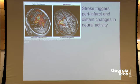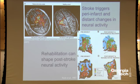After a stroke, as I mentioned earlier, we see changes not only around the area of the infarct, but also in distant connected regions. And what was very exciting way back in the early 90s is that rehabilitation could actually change the brain. Before that, in terms of stroke rehabilitation, people got better, sometimes they didn't, and we had really no good way of knowing what the therapy was actually doing.